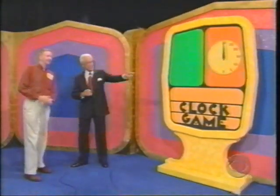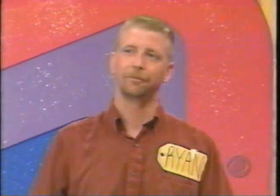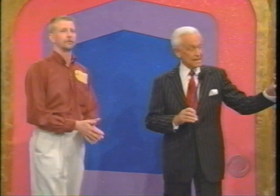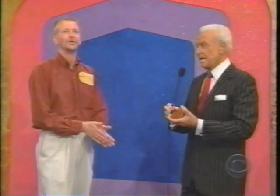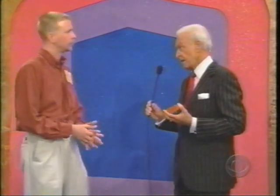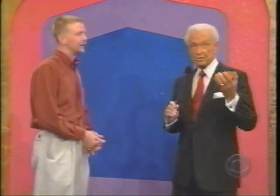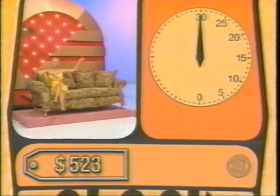You have 30 seconds in which to win both of those prizes playing the clock game. Now, if you win both prizes within 30 seconds, not only do you receive the prizes, we will give you a $1,000 bonus. Now, you're going to bid on the sofa and only the sofa. You know how to play the clock. Yes, I do. Very well. Let's show everyone the price of the sofa. And folks, don't try to help us.